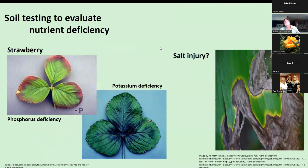And of course, soil testing for the longest time for nutrients is to evaluate nutrient deficiencies. And I thought here I'd show some classic kind of what you see in strawberries, phosphorus deficiency or potassium deficiency, some dramatic color changes. And you might see something like this on your fruit, on your leaves in a fruit production, or you see some sort of salt injury. Well, you'd probably want to then test the soil to confirm what you think you're seeing, make sure it's not a disease or an insect causing that.